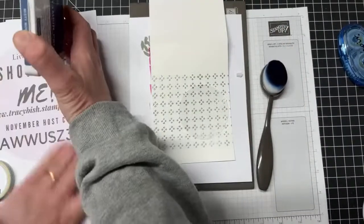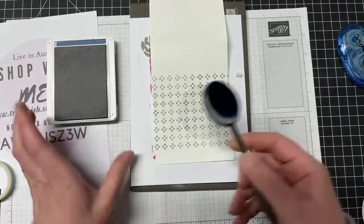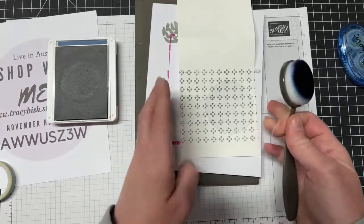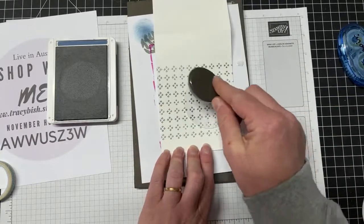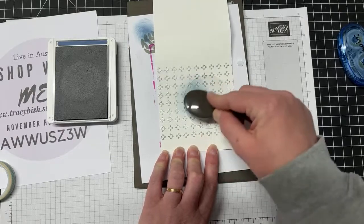So I have powder everywhere. So I'm just going to add a little bit of colour to my brush. Start it off, and then I'm just going to start in the middle and work my way out, adding a little bit of that Misty Moonlight.